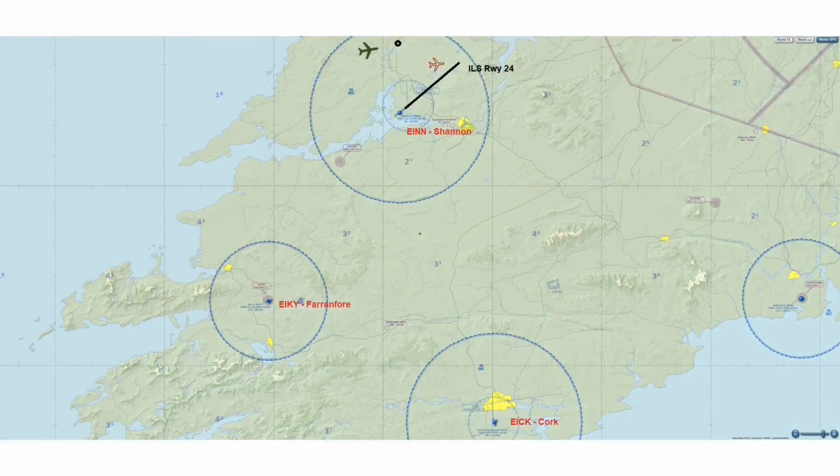X-ray Fox Oscar Uniform was slightly ahead, so he was going to be number one for the approach. So I vectored him, I steered him out for an ILS approach for runway 24. That meant I took him out to the northeast and gave him headings to fly to intercept the ILS at about 9 miles. He was now down at 2,100 feet. The RVR at this stage had fallen to 235 meters. He reported established on the localizer and on the glide path, and I then cleared him for the approach and transferred him to the tower.